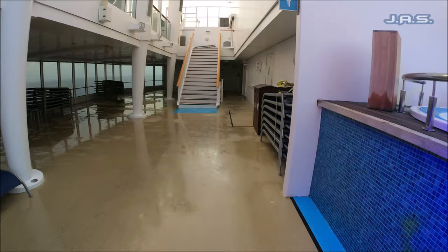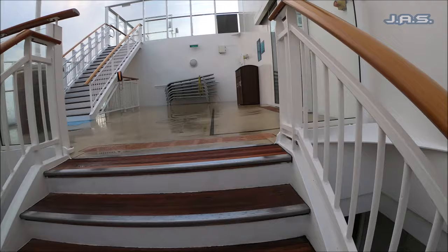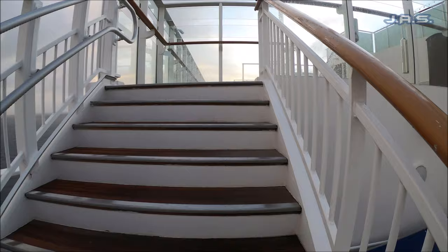Now what we're gonna do is try to head to something called the Sun Deck, which is the highest spot on the ship to get sun. This is wet. I don't know if it rained or if they just sprayed it down with water, because I know they do both, but it's pretty wet. I'm assuming it rained because I don't see any wet floor signs besides that one behind the corner. It is soaked up here.